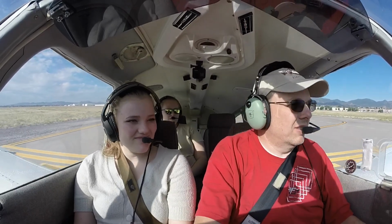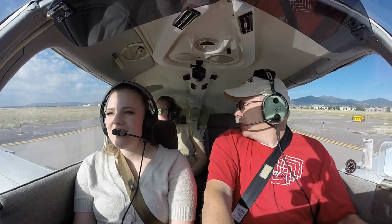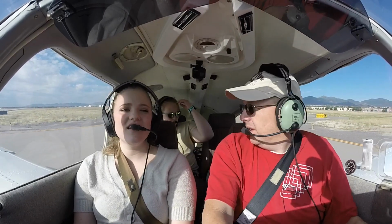Gets hot really fast as soon as you close that. Yeah. Our plane's faster than that plane, so we're going to give them a little bit of time, upwind, behind the upwind traffic.